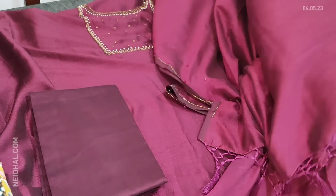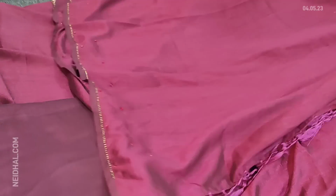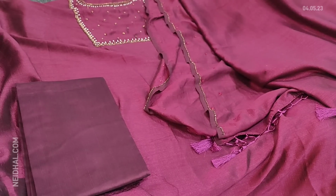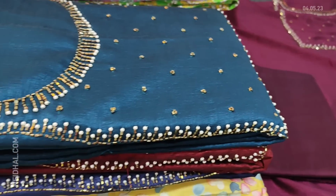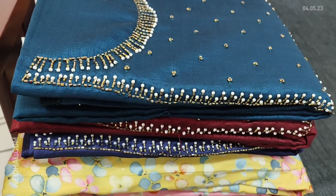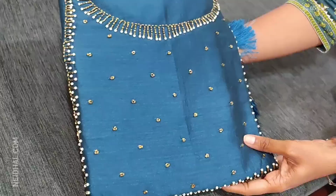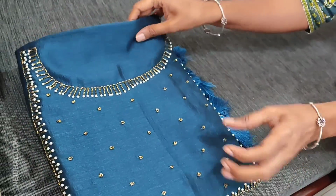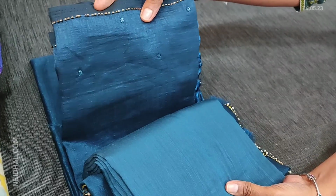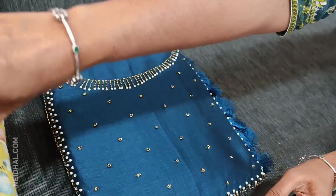This set has a beautiful color chart. So this is the dupatta with fancy tassels. The cost of this set is 1149. We will see the colors in this. The second color, very attractive teal blue color, matching silk cotton bottom and same kind of dupatta with beautiful bead work. So this is the second color.